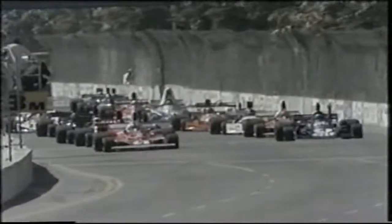Just seconds to go before the start of what promised to be one of the toughest motor races of the year. And on the front row of the grid, car number 2, Clay Regazzoni of Switzerland in his Ferrari. Alongside him, Patrick Depailler, car number 4 in his Tyrrell. These are the two men to watch. On the second row of the grid, Niki Lauda in his Ferrari and James Hunt of Britain in his McLaren. On the third row, Ronnie Peterson and Tom Price of Wales.